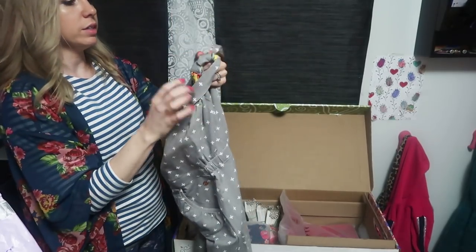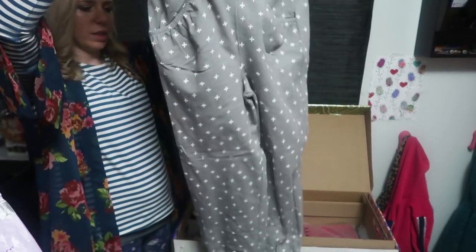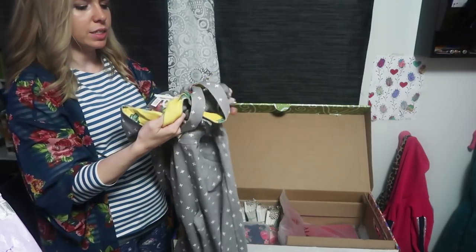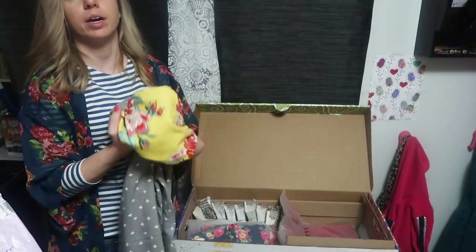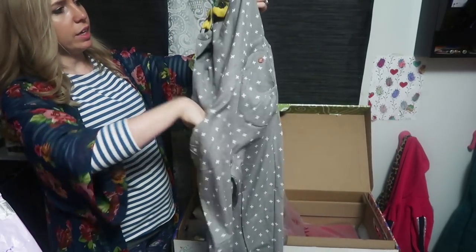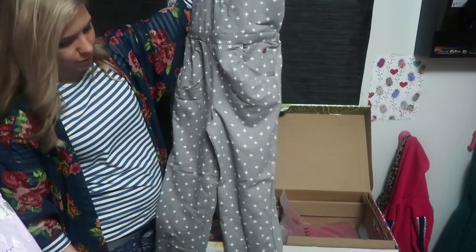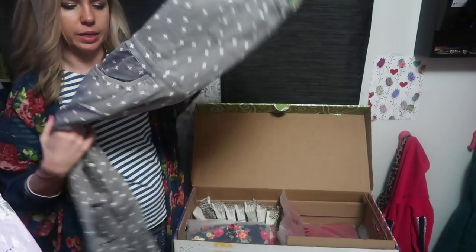More overalls. Let's see what size this is. 10. I love it. It looks like it could be inside out, or is it like that? I guess because you could wear it down like that. How cute is that? Pockets. Oh my gosh, I hope Kinsley will wear those. So cute. Little elastic on the bottom. Done.